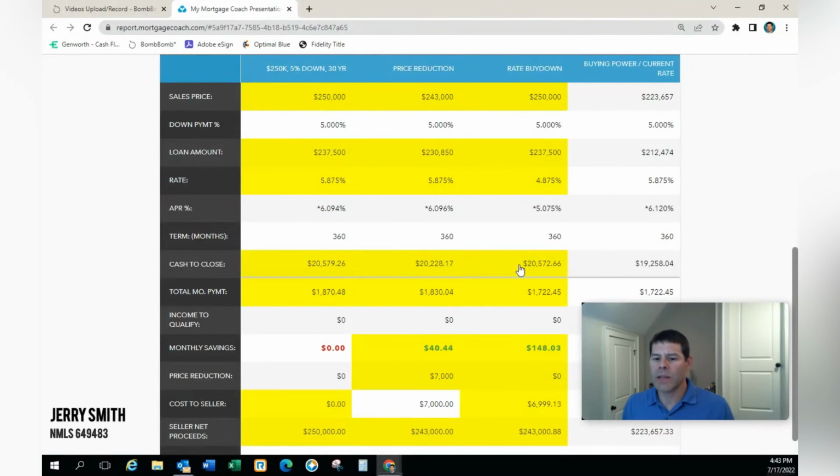Now the fourth column is there for informational purposes, but this is really a powerful column to show people, because if you have a buyer and their budget or top end approval amount is around $1,722, what does that mean as far as purchasing power with today's rates? That means their top end sales price would be around $223,000 instead of $250,000. So this strategy also allows someone that's maybe a $225,000 buyer in this market to buy a $250,000 house and their payment not change a bit. So these are just some things to think about.